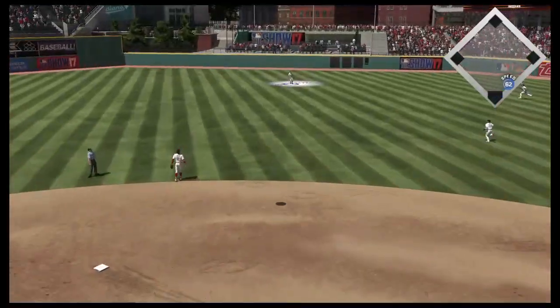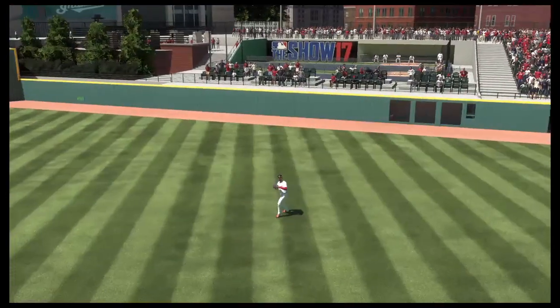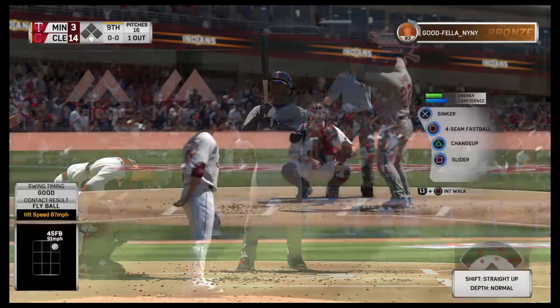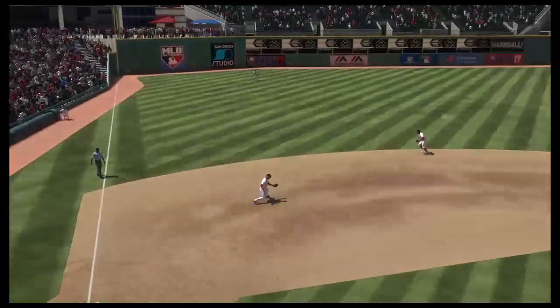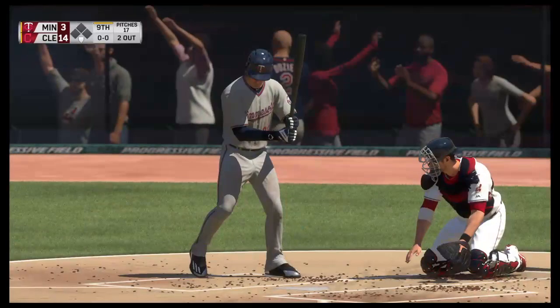Pitch swung on and hit in the air. Calling for it, Zimmer. 1 down. Here's Miguel Sano. 0-for-3 with a couple of strikeouts for him to this point in the ballgame. Swinging a soft liner, and this will be taken in by the third baseman for the second out.